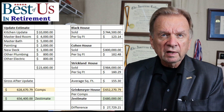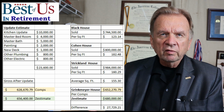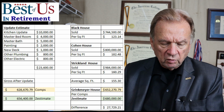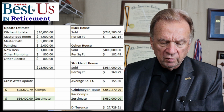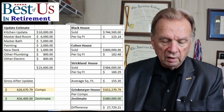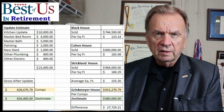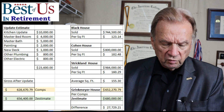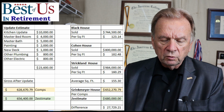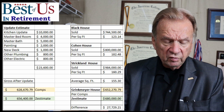The structure of the deck is fine, but I put some of that permanent paint on it that isn't permanent and it looks terrible. And we need to redo the steps. That's going to cost probably $1,000. We've got some other plumbing issues around the house and some other electrical, and those each would cost about $800. So I'm estimating that the cost of this upgrade is about $23,600.